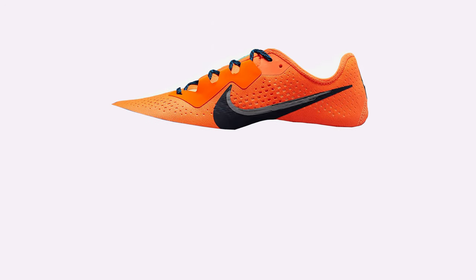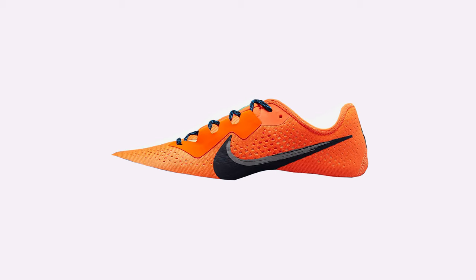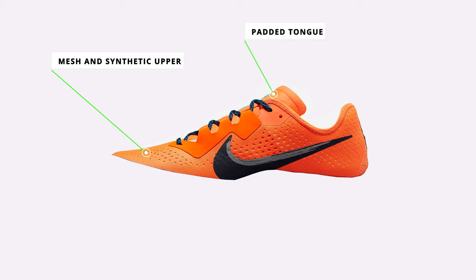So let's go over the components of the shoe. The shoe is made up of a mesh and synthetic upper right here, which is very standard. If you've had Nike shoes, they've probably used these for a lot of shoes. It's very breathable, lightweight, and comfortable. You have the very padded tongue on top, which is very nice. So when you're lacing up your shoe, it doesn't feel too tight on the top of your foot and makes it very comfortable. There's a ton of padding all around the edge, around the heel area of the shoe, so it protects your heel and it's very comfortable as well.